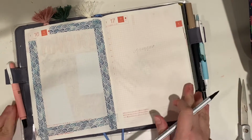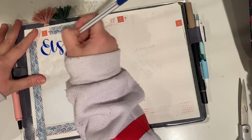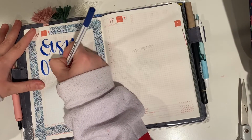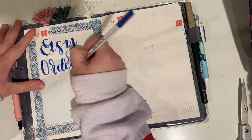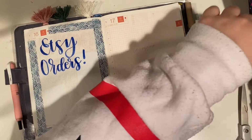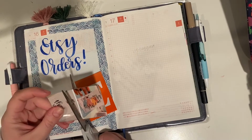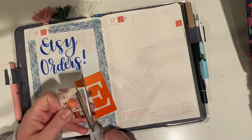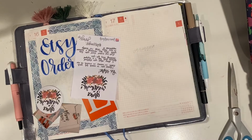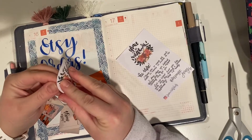A new marker that I've had for a while, but I haven't really shown here, is the Stabilo brush pens, or the Stabilo brush markers. And I really like them. They're very wet, so they do take a little while to dry. And I have found that if you press hard enough and enough ink comes out, they could bleed a little bit on the back of the Hobonichi Tomoe River paper. So just be aware of that.